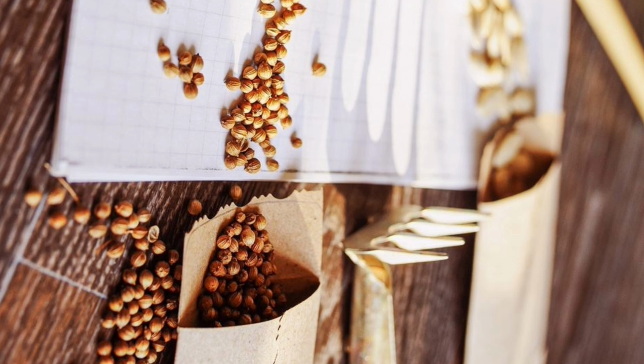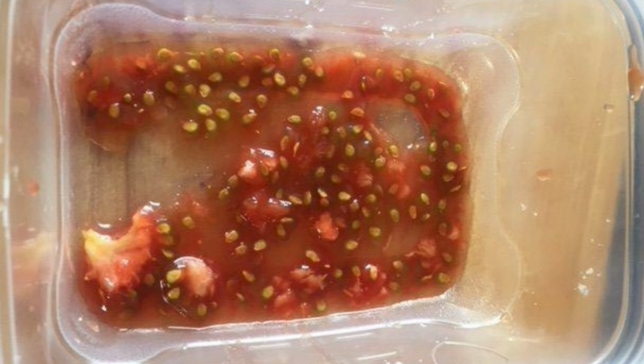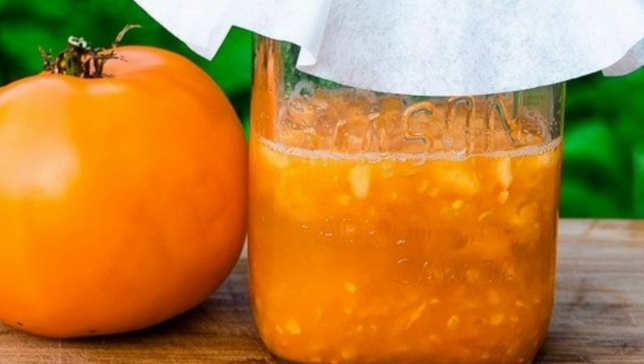Not all seeds are created equal, and neither are the ways to extract them. For plants like tomatoes and cucumbers, you need to ferment the seeds to get them ready. This sounds fancy, but it's really simple. Scoop out the seeds, add a bit of water, and let them sit for a few days. Once a moldy layer forms, you've done it. That layer is crucial for cleaning the seeds and prepping them for next season.